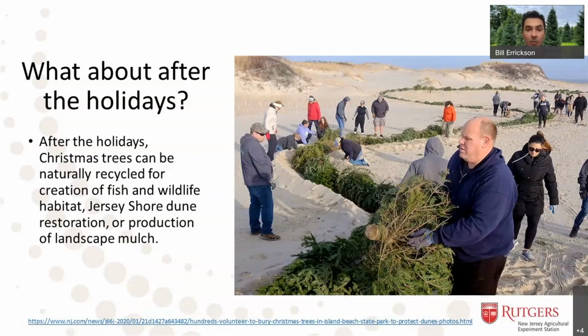So this is a really cool project, great way that they're recycling the trees. And I think they got 2,000 or 3,000 trees when they put out the call for requests two years ago, and they weren't quite expecting that, but volunteers stepped up and worked on this great project.